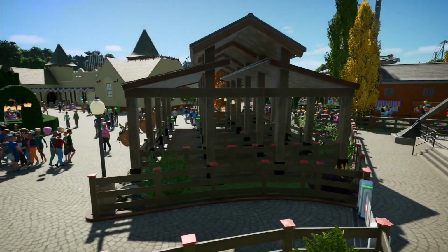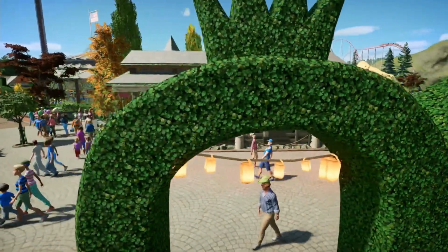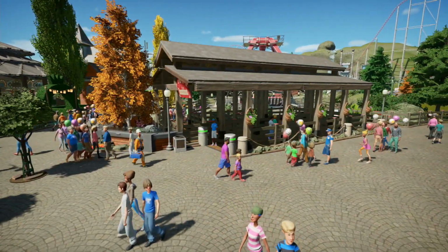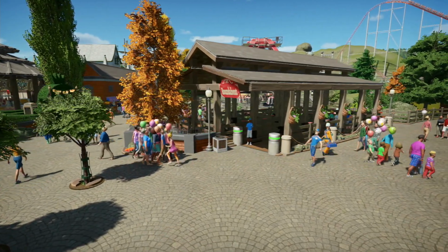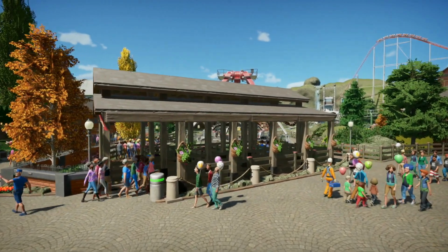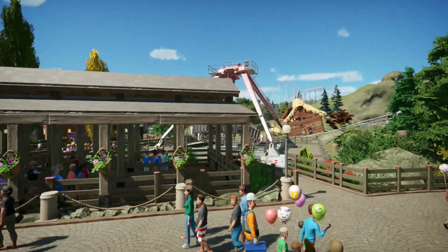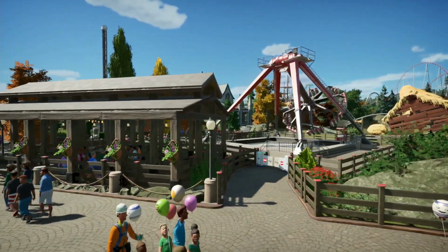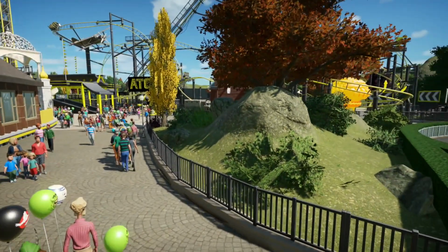Honestly, you look at that, and that really does look like a realistic queue line. Realistic sort of canopy there, and that's all. It's not overly excessive, and this is the sort of thing, if you want to learn how to theme a flat ride or make your park stand out a little bit more, that's exactly the sort of thing you need to do. So yeah, really like that. So we'll move along down here.